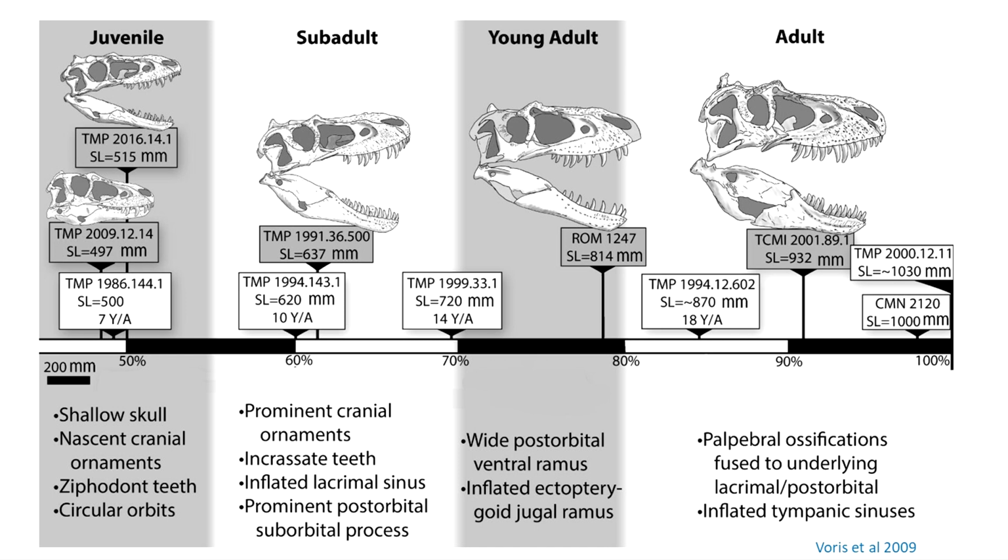I won't list all of them, but the obvious ones are first, the absolute sizes. The juvenile growth category includes skulls that are less than 55 cm or 21.7 inches long. The subadult growth category has skulls between 55 to 70 cm or 21.7 to 27.6 inches long. The young adult growth category has skulls 70 to 80 cm or 27.6 to 31.5 inches long. And for the adult growth category, we're talking about skulls more than 80 cm or 31.5 inches long.